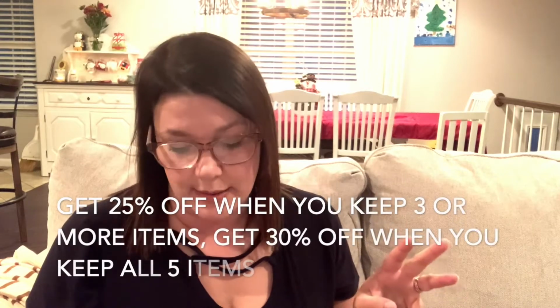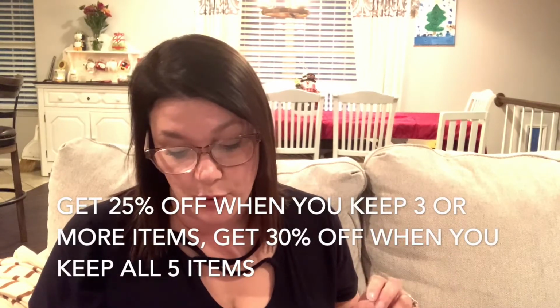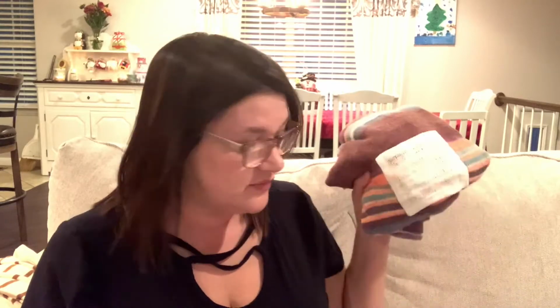Now with FASHOM, you do get a pretty good discount program. If you purchase 3 or more items, you get 25% off. If you purchase 5 items, you get 30% off. So that's probably the best discount program that I've seen in any of the style boxes. However, I'm not gonna give you the discounted price. They are listed here for you when you get your box, but I will not be buying 3 items. I will be lucky to purchase 1. So this was $45.